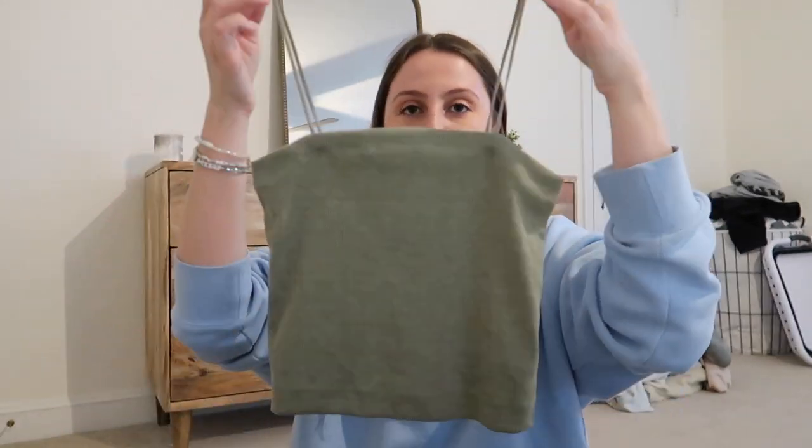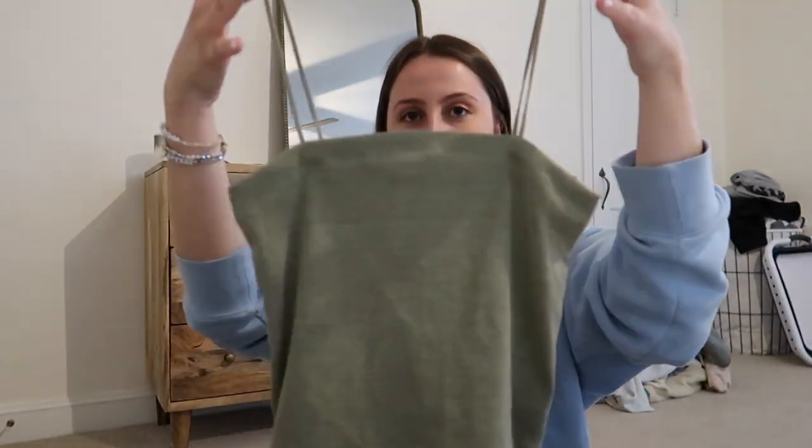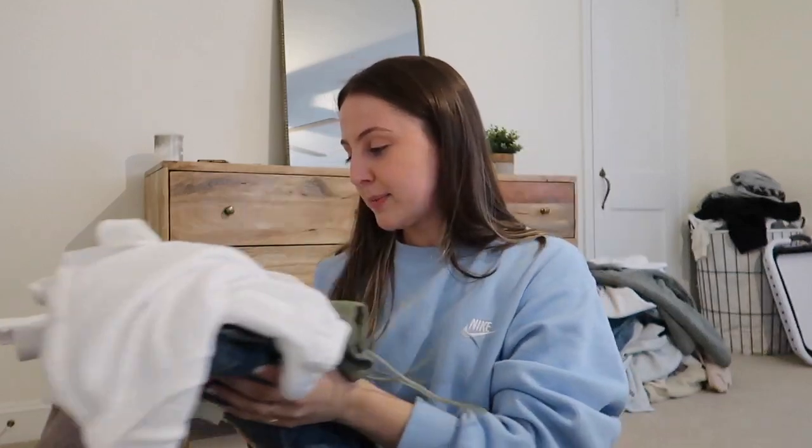Last thing I got is this tank top. Again, kind of sits right at the top of your pants. Has these little thin spaghetti straps and then it's just kind of a straight across cut in the front in this, what is this, a sage green color, but super pretty, very comfortable. And yeah, that's everything I got. I wanted to get some new spring slash summer stuff.